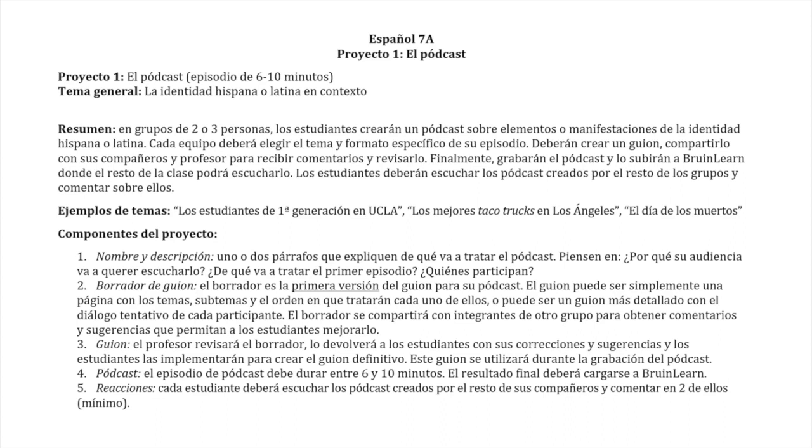Project one is a podcast. The product is that they have to create a podcast by the midterm. The way we structured these courses is that they create two projects per quarter, so this would be the first one. There's a general topic, in this case the Hispanic or Latin identity in context. It's a wide topic because from there, we want students to narrow it down.